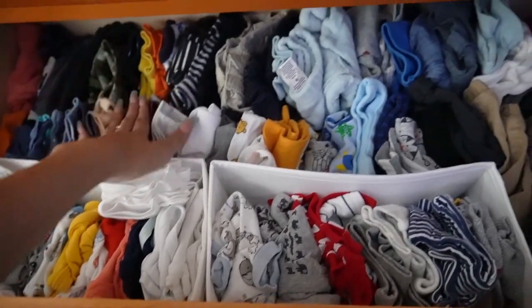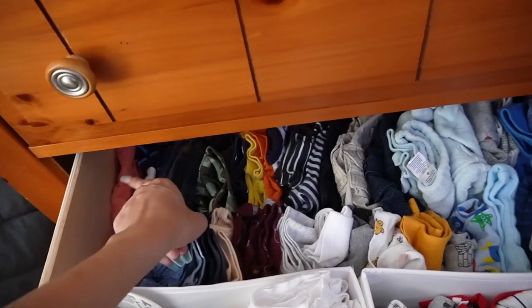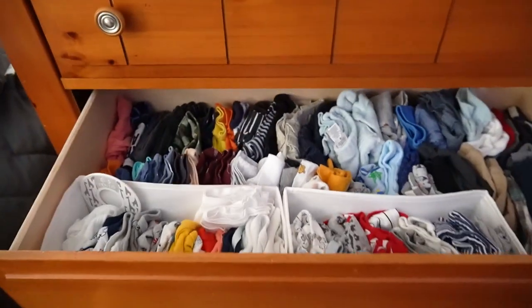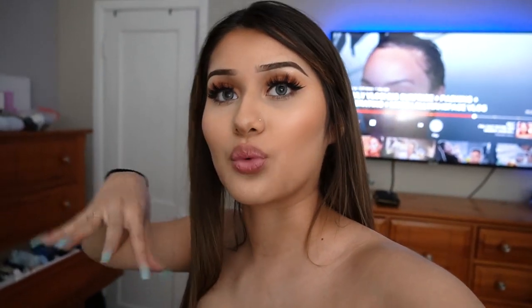And yeah, so these over here start with 3 to 6. So they go from 3 to 6 all the way to like a year, I think. So yeah, that worked out perfectly. I just had to take that out to fit that in there. I feel better about it because everything is separated and I know what to wear. So that's the good part.